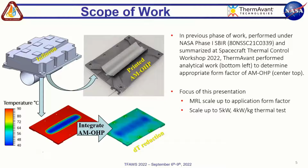Sure. So from the thermal modeling side of the phase 1, basically the comparisons that we made were between a solid aluminum conductor that would couple the Infineon device to the thermoacoustic heat pump, and then comparing that directly to our OHP and observing, basically from simulation, what is the decrease in temperature by switching to an OHP, and then what is the increase in specific power by switching to the OHP.